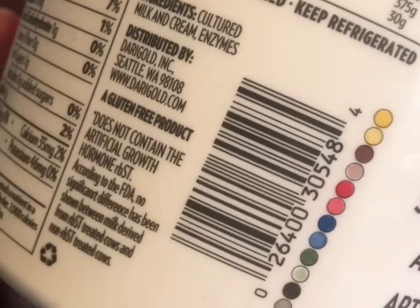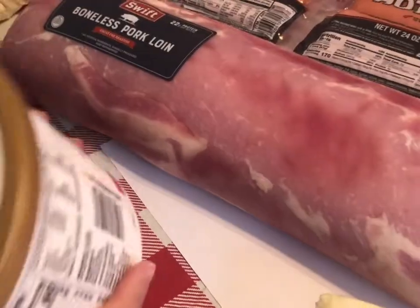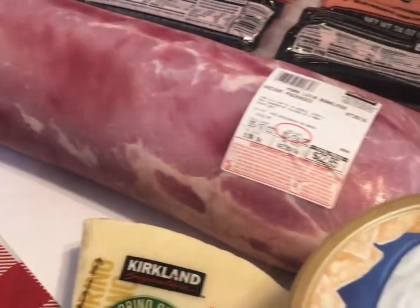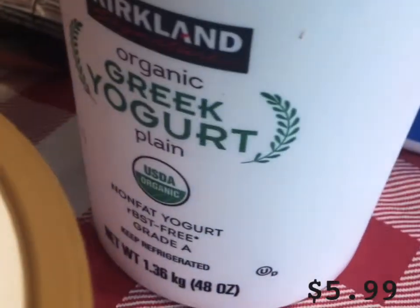And it's simple: milk, cream, and enzymes. Anyway, I like the sour cream. And then another thing we bought was Greek yogurt.